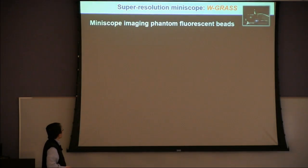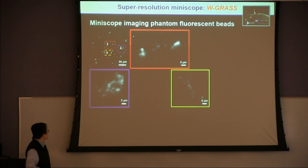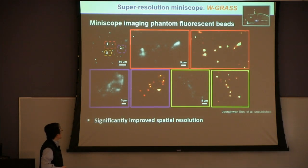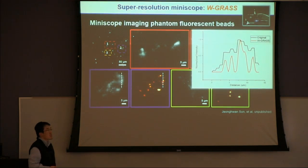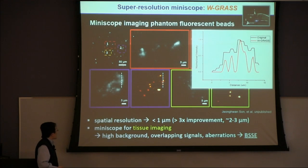And then we tested on a miniscope, first with fluorescent beads. This is the conventional image. What we can see is it's blurry and aberrated, and we can't resolve much. With the double-grass, we can resolve the beads within these blurry regions. And if we measure that, we can see it can resolve many of the beads that could not be resolved with conventional methods. So this can give us several times improvement in resolution.